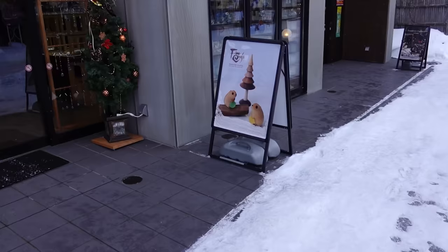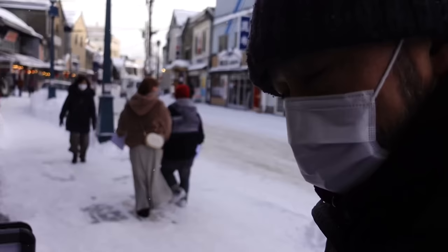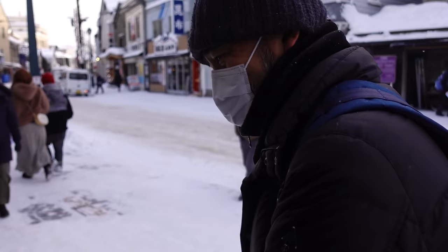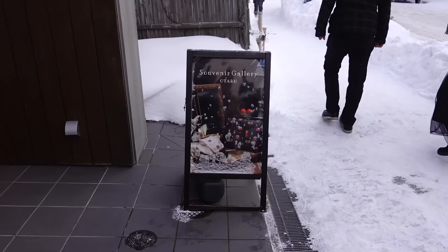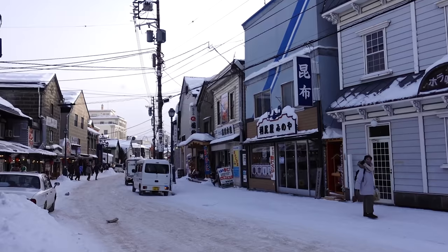This is a cute craft store. Fine craft, Hokkaido crafts. It's cute. Looks like wood. First I thought it was chocolate. You thought it was chocolate? Well, they do kind of look like chocolate. Right next door is another souvenir gallery. And of course, the amazing architecture in this area. I'll never get tired of looking down this street, walking down this street. Never get tired of it.